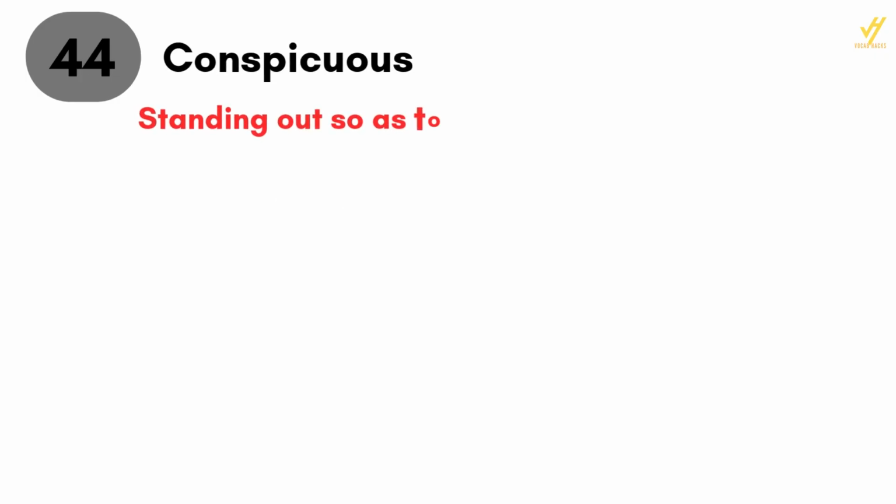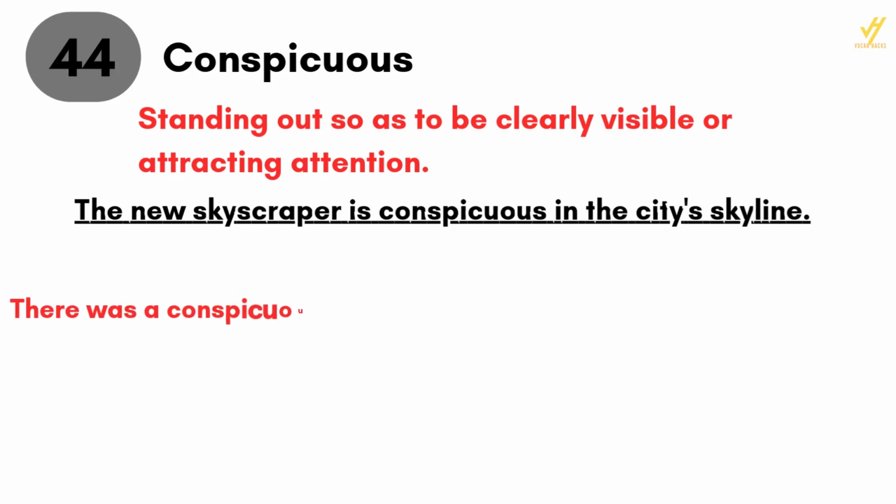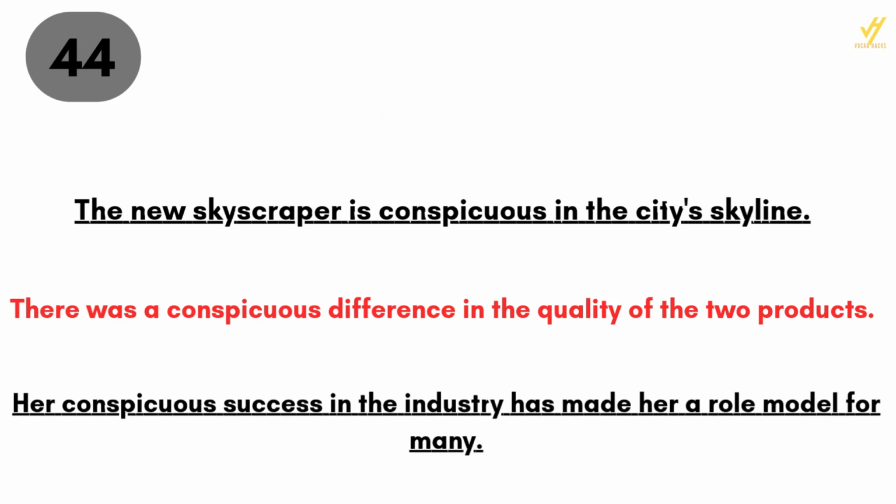Conspicuous. Standing out so as to be clearly visible or attracting attention. The new skyscraper is conspicuous in the city's skyline. There was a conspicuous difference in the quality of the two products. Her conspicuous success in the industry has made her a role model for many.